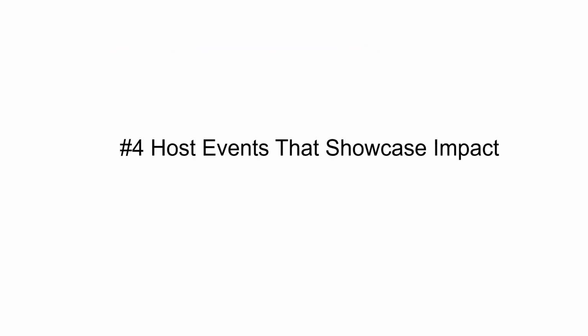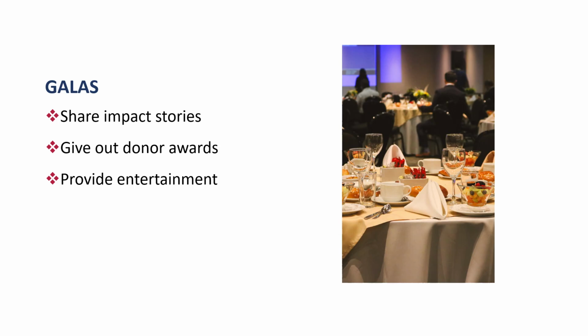Number 4, host events that showcase the impact that your organization is having. So consider having your own galas. At the gala, you would have someone, maybe the CEO or program director, who shares impact stories. You can give out donor awards. Those donors will come, and believe you me, they will bring friends and people who love them, who want to see them receive their award. Those individuals are people that you're exposing, maybe for the first time, to the good work that your organization does. Provide entertainment so that people are having a great time and a memorable time as they learn about your nonprofit.